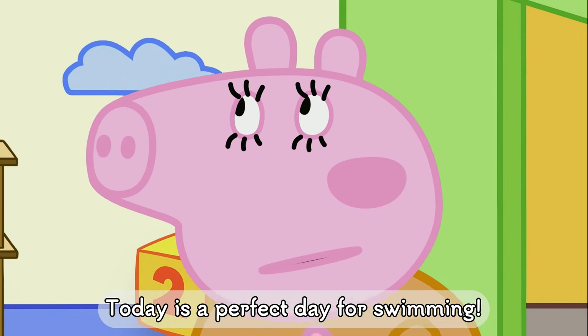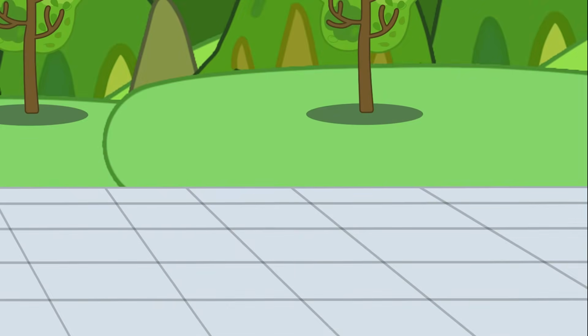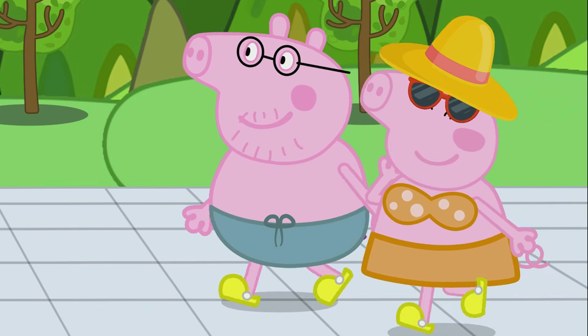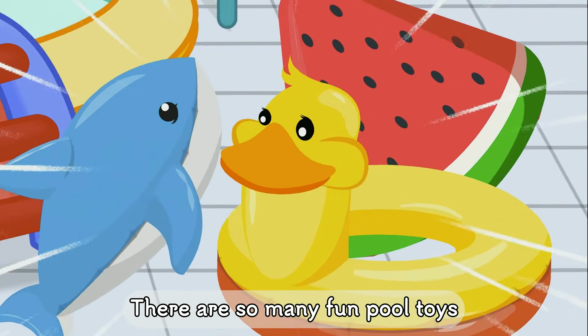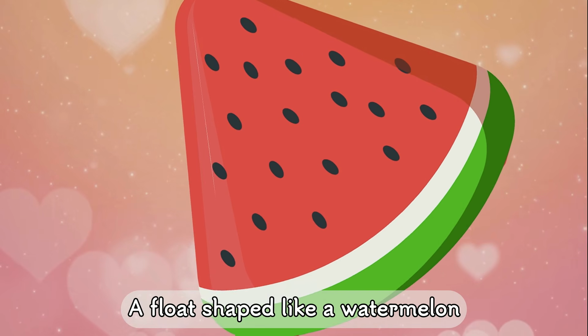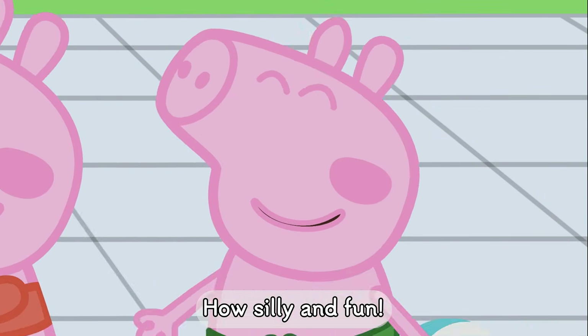Today is a perfect day for swimming. Peppa and her family are all so excited. Oh, there are so many fun pool toys. A float shaped like a watermelon, another like a big donut. How silly and fun!